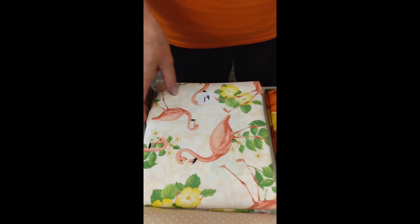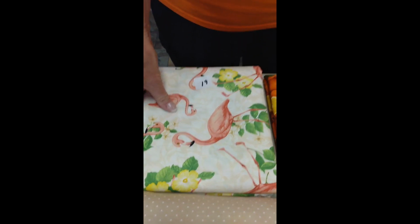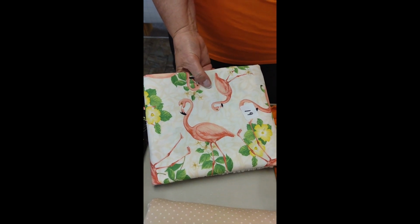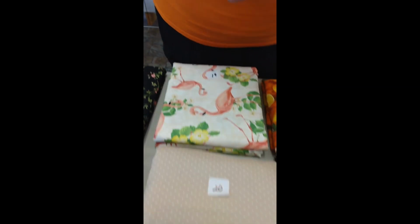Number 19. Well, oh, look at here. Must be the day for animals. Wilmington Prints. This is on cream. These are cream flamingos. Seaside Wonders, 3 yards at $11.45 a yard.